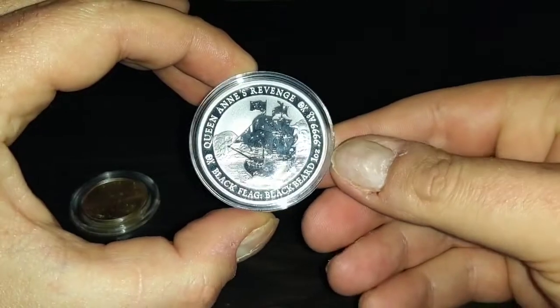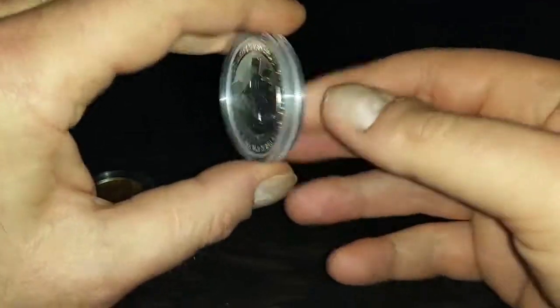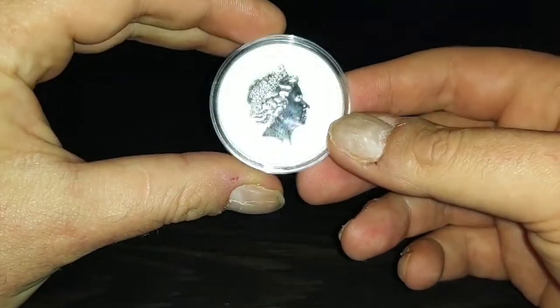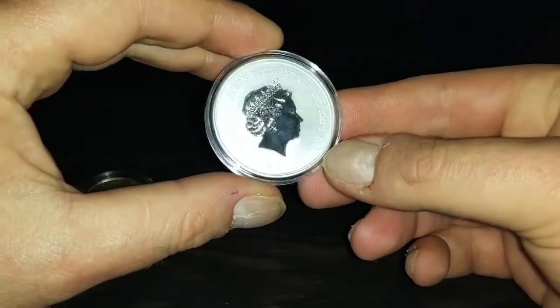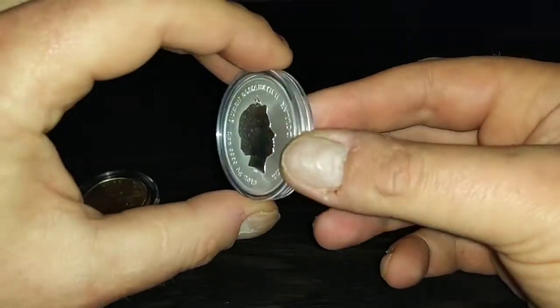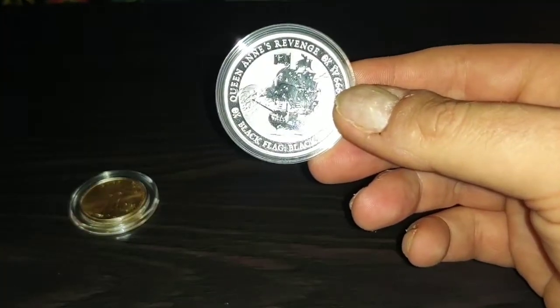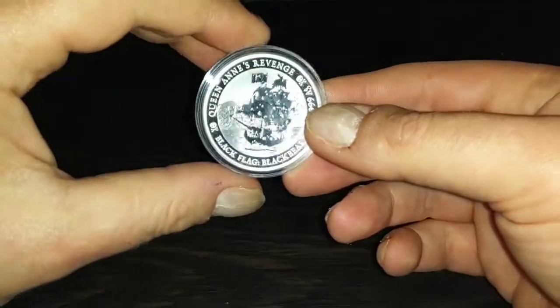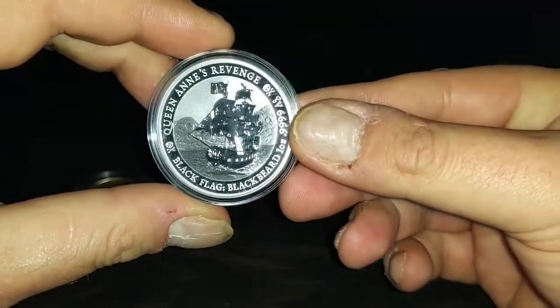Next up is the Queen Anne's Revenge Black Flag Blackbeard 1 ounce coin, and this is from the Perth Mint, from Tuvalu. This one came out of nowhere, and everybody was scrambling to get these. This was kind of a hot release. I know they came out with a 5 ounce version that was going for a super high premium.